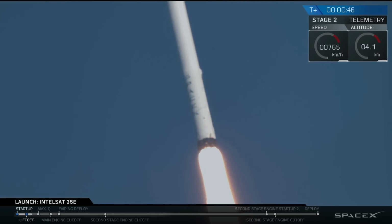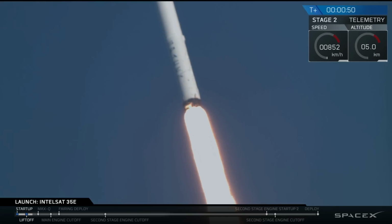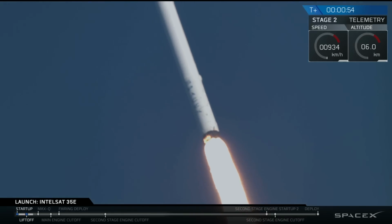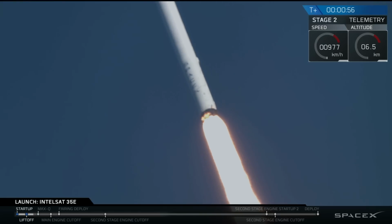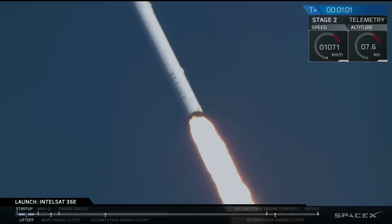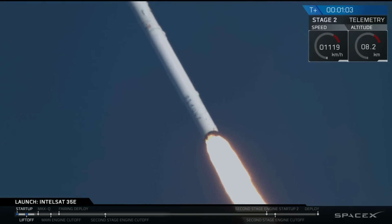Power telemetry nominal. T plus 50 seconds into flight, you heard the call out on countdown net 1. Avionics is nominal. Earlier we heard propulsion call out a nominal call for the 9 Merlin 1D engines. Next major activity coming up in just over 15 seconds.